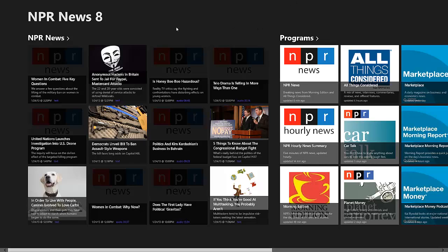As you notice in the beginning of this whole application, you see this main screen here, aside from the splash screen, and what it essentially shows you is the tabs of different sources and subjects you can look at. So the NPR News tab tells you all the news stuff that they've done in order. And then you can move on over to the Programs tab, which tells you all the programs.